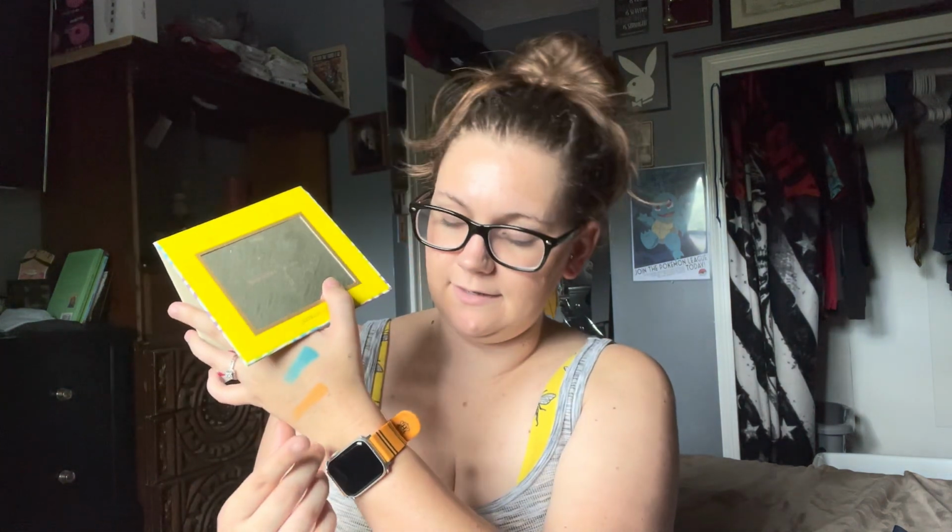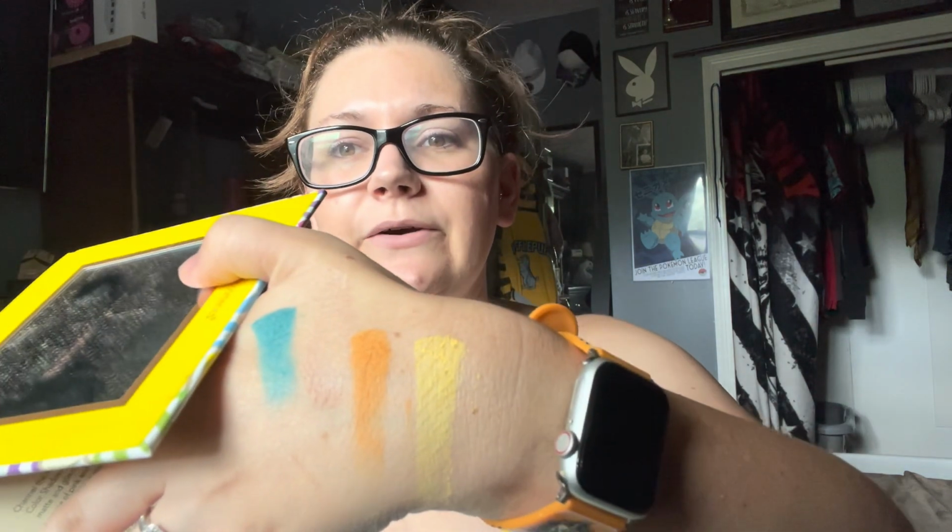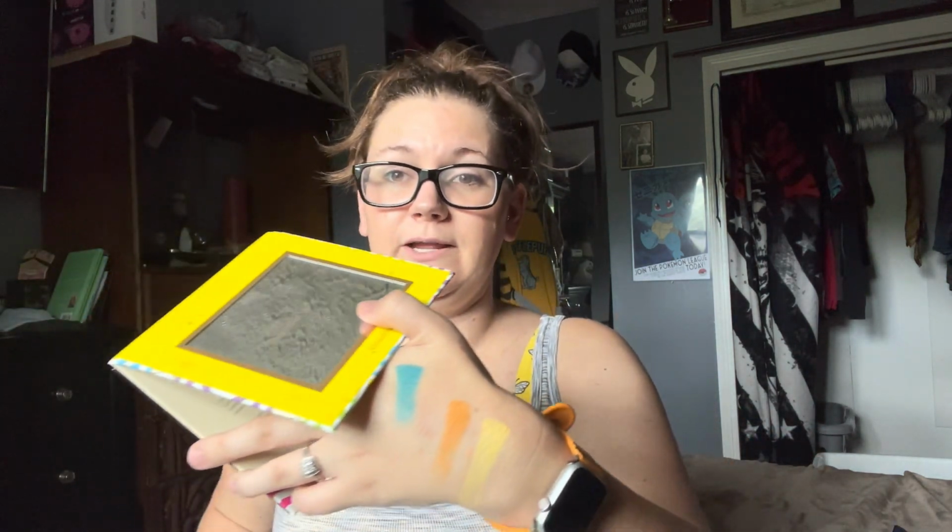Showing you Sand is almost pointless. Like you see, it's pointless. Crepe, right there, and the shade Intoxicating right there. So this is actually a very pigmented palette, and I don't know if Sand really didn't really show up, but those were the colors I was working with.